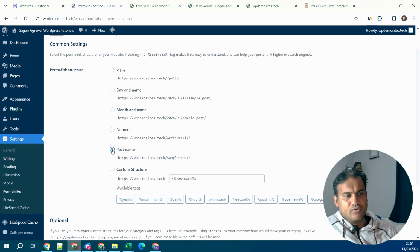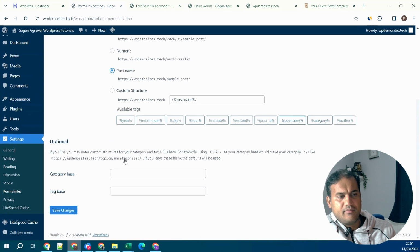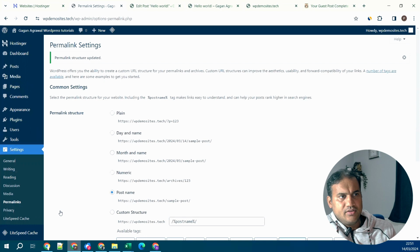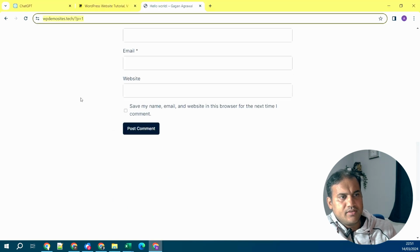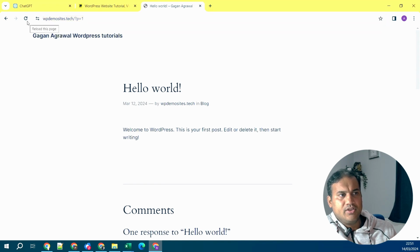or put it as a post name. Currently ours is a post name, and the way it is set up, you can put a custom structure based on whatever you require. So our option is post name. We'll save the changes. Now what happens is, whatever the post name is, this URL will automatically be changed.